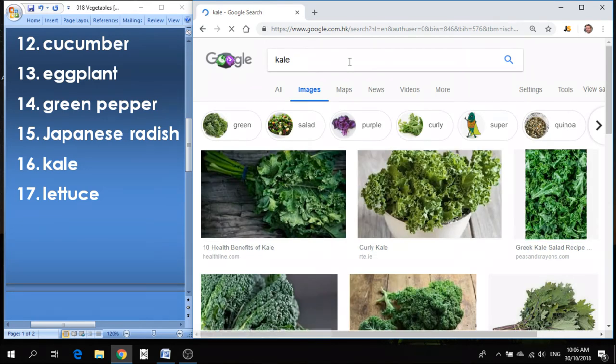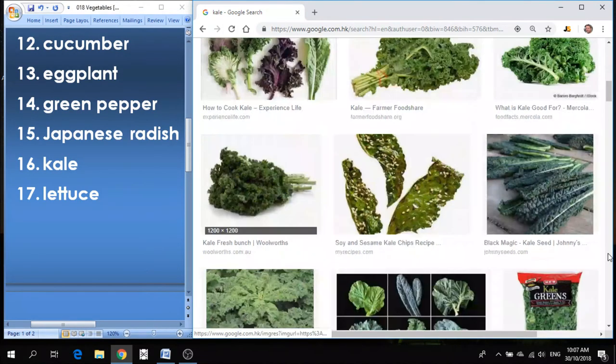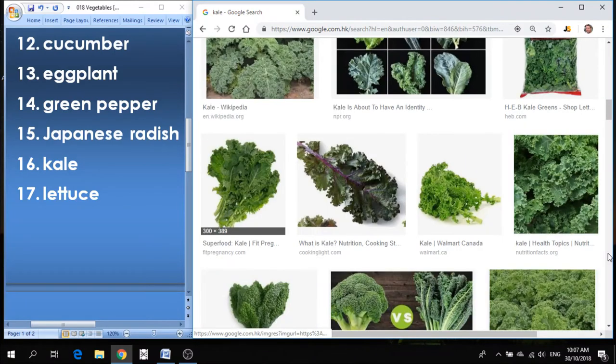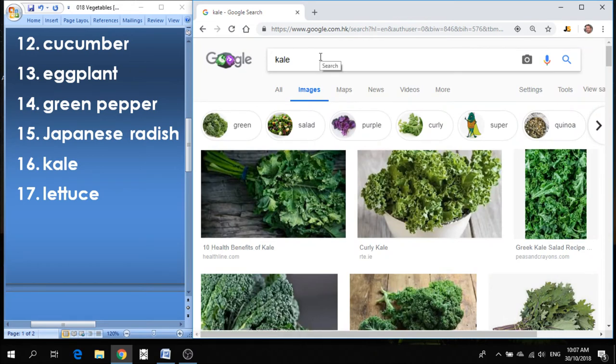Number 16, I hear a lot about this vegetable lately because it's supposed to be very healthy, is kale. Kale is a leafy green vegetable that you can use to make a salad, or you can make a kale drink and drink it. It's so healthy. Kale. Everybody's eating kale now. I'm not sure why. I think it's because it's so healthy.